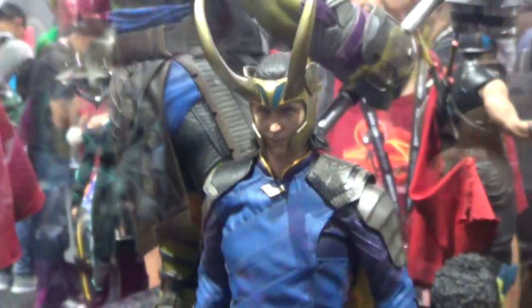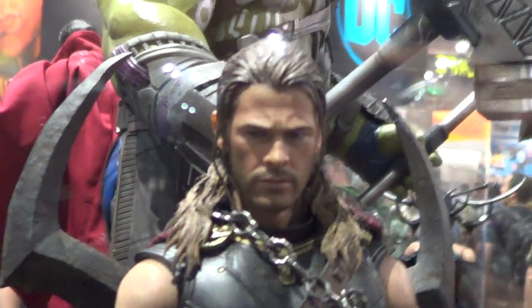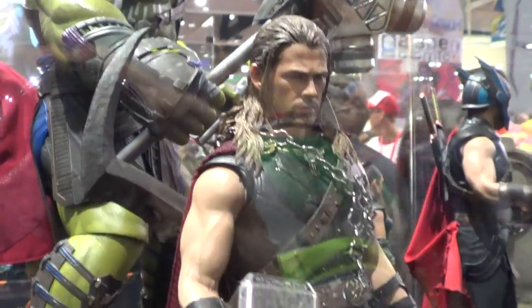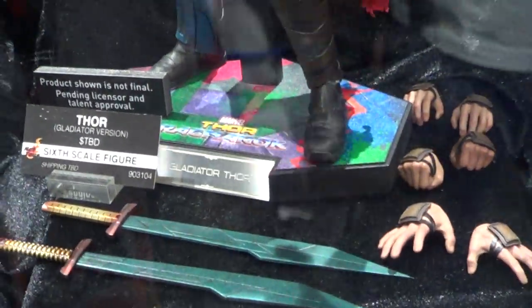But it still looks like Tom Hiddleston. That's an important thing. But yeah, I didn't know that he was gonna be in blue. All right, good guy Loki, I guess, teaming up with Thor again, right? Didn't he team up with Thor in the sequel? This is looking really good too. Can't see any joints in those arms, so they're using that rubbery material. And then we have the Gladiator Thor. Looking great.